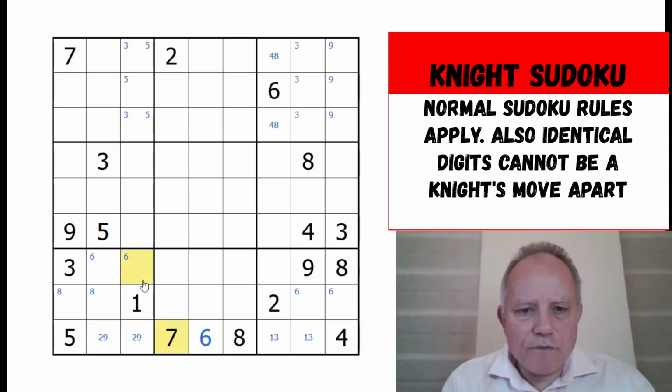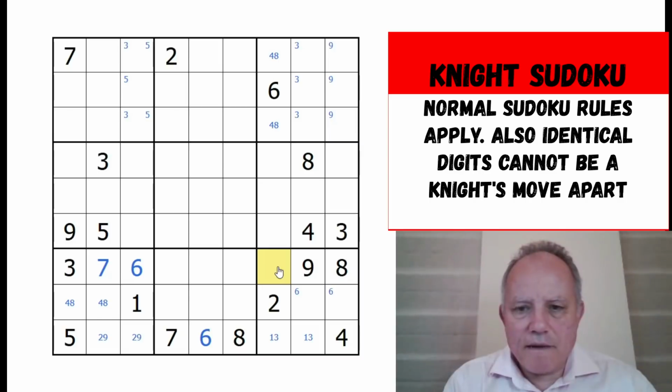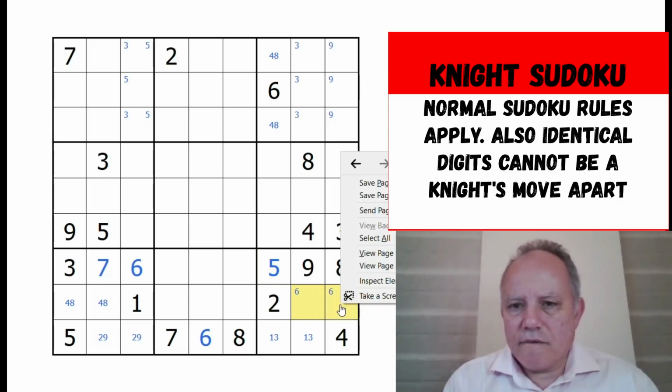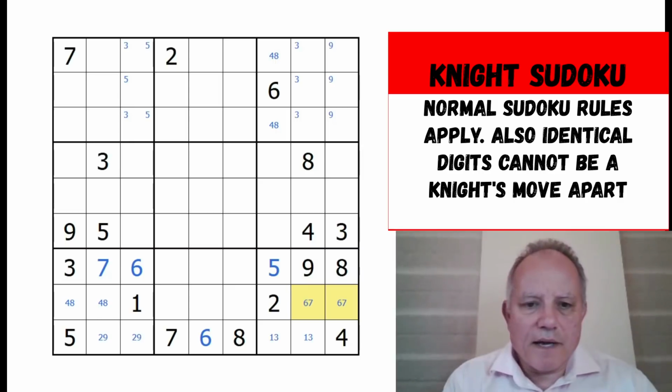7 is ruled out of those cells by that 7, and that one by the one in the corner. So 7 must be here, and that resolves the 6. This is now a 4-8 pair. And I bet this cell's complete. Yep, that's a 5. Naked single now. So we can get rid of the 6 from those two. That's a 6-7 pair. So we've got 9, 3, 5 in the middle.